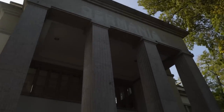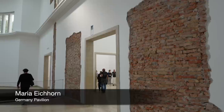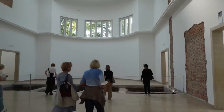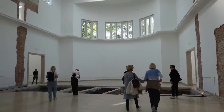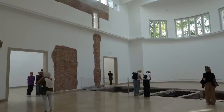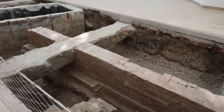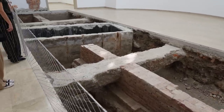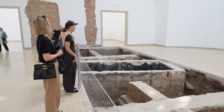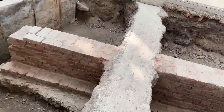This year in the German Pavilion, Maria Eichhorn has focused on the pavilion's history and its transformation. So in 1909, it was the Bavarian Pavilion, and then it became the German Pavilion in 1912. In 1938, it was redesigned by the Nazi regime to fit their cultural ideology, and it still resembles that fascist architecture to this day. So what you're looking at here is where Eichhorn has uncovered the original building of 1909, exposing that connection between past and present.